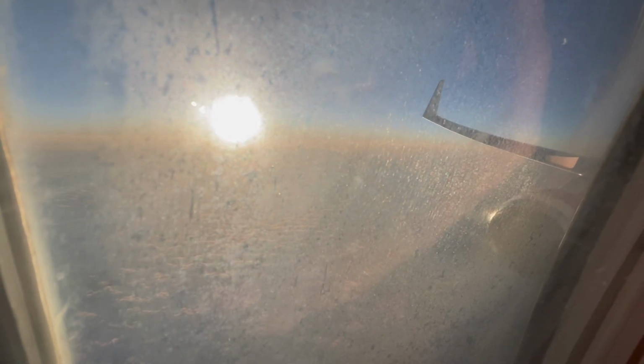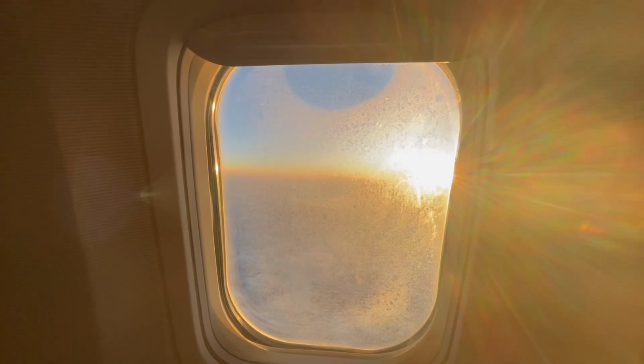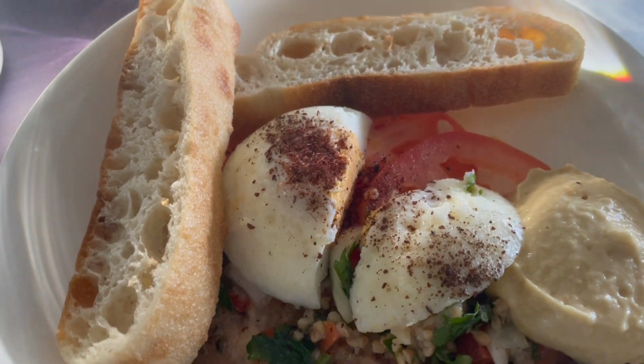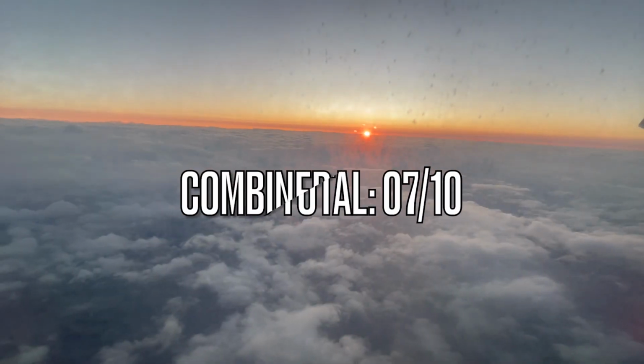So what do I think about the business class product? Yeah, look, it was a nice little hop from Melbourne to Hobart, but it's such a short flight I can't really say that I experienced the full-fledged version of Virgin, but the meal was tasty enough, and the Melbourne lounge always does well in my eyes, so I'm giving them a combined total of 7 out of 10.